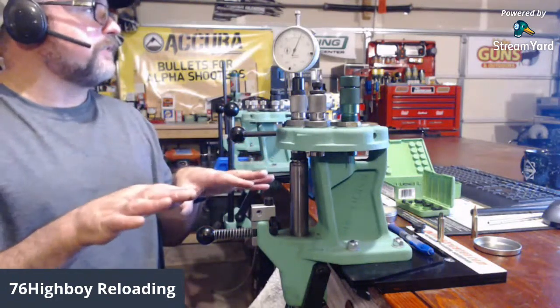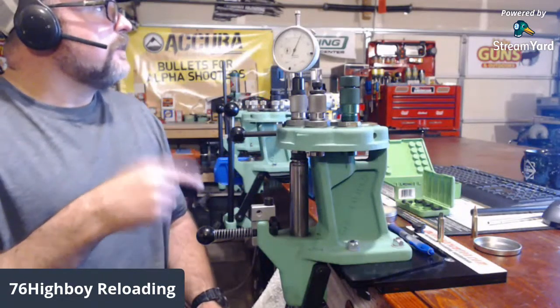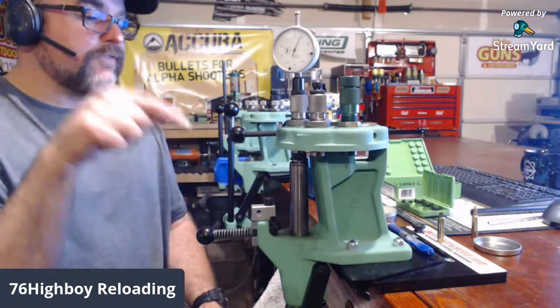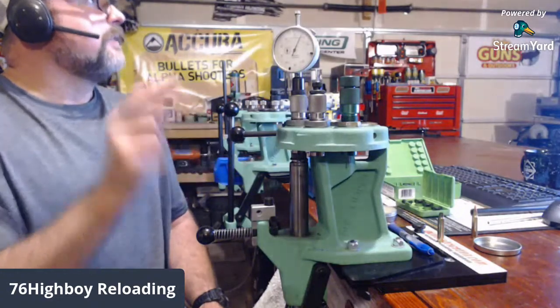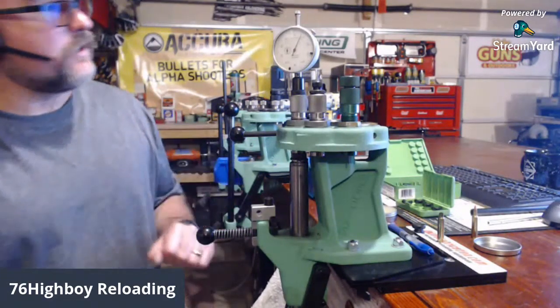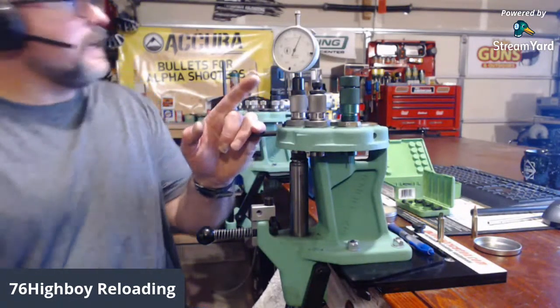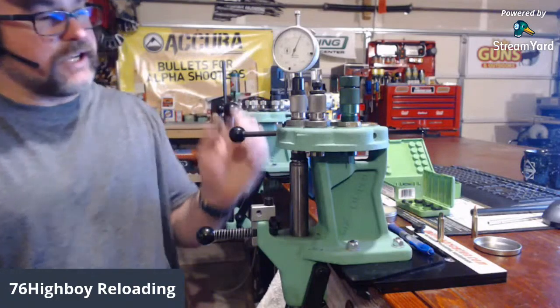And you'll run into this. I don't care how many times you do this, this will always happen to you. You have to make sure that when you measure, you have the standard shell holder, then size with the plus 10, and put the standard shell holder back. So let's take this case as our example. This case is 8 thousandths above a SAAMI minimum chamber.